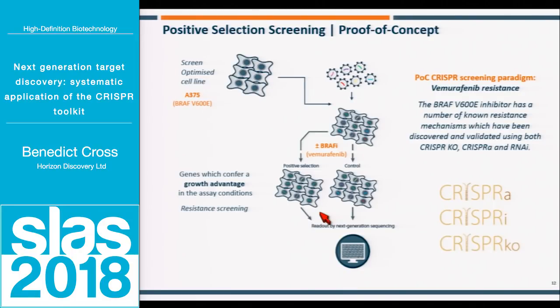So to try and validate these technologies, we looked at a proof of concept study, and this is a schematic for that. This is looking at relatively low-hanging fruit in that we're looking at resistance phenomena emerging at the genetic level to the BRAF inhibitor vemurafenib. Vemurafenib targets specifically V600E, so we took A375 cells, we transduced them with whole genome libraries for CRISPR-I or CRISPR-A, and we explored then, following treatment, what genotypes would selectively confer a degree of resistance to that otherwise cytotoxic dose of this inhibitor.